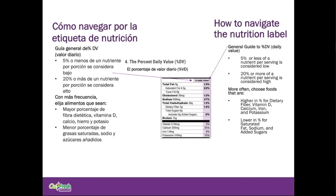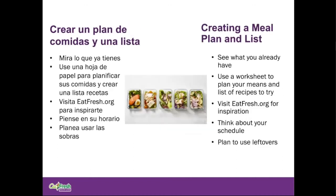Pero tratar de, como dije, no tener más de 20% de las grasas saturadas, el azúcar o, ¿qué era otro? Sí, el azúcar y la grasa saturada. But yeah, it's always recommended not to have more than 20% on your added sugars and your saturated fat. And as well as your sodium. Y también el sodio no es muy bueno para nuestra salud. Sodium also can be unhealthy for us.